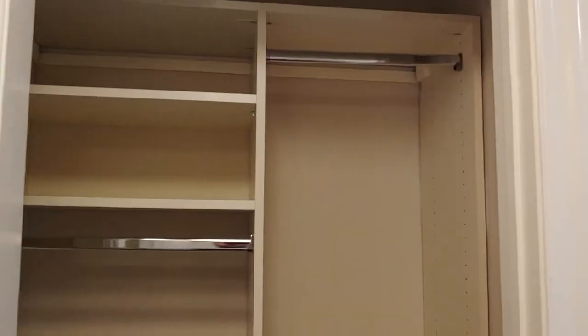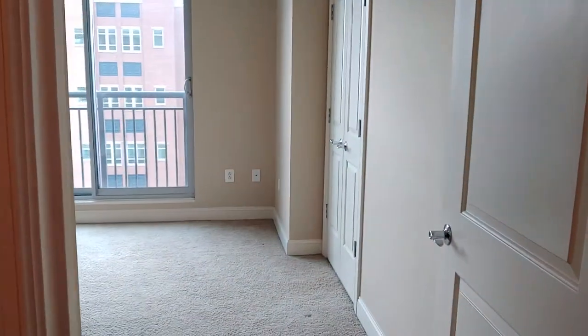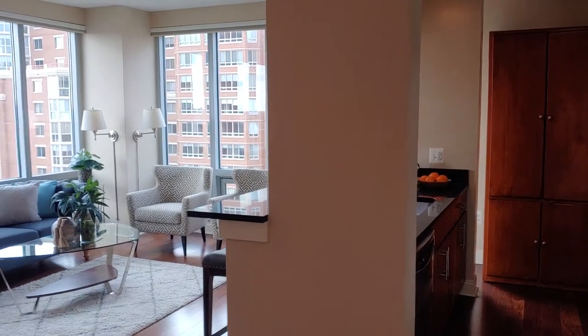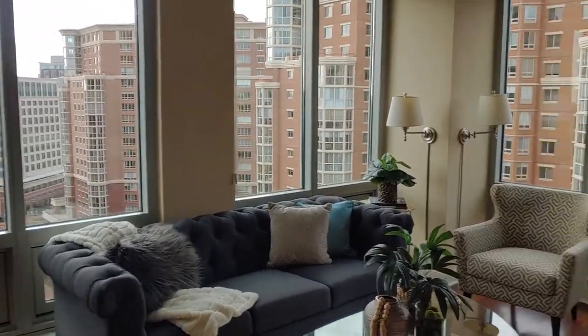with custom built-ins. This unit has an amazing amount of custom built-ins everywhere. None of this came standard. So you'll see right here in this entry foyer, coming off to the left, this is going to be the second bathroom, we'll come back to that. This is going to be the second bedroom, we'll come back to that. Then this opens up into a gorgeous main living area and kitchen with sweeping views. We're here on the 13th floor.